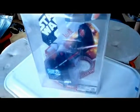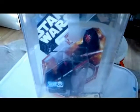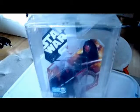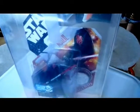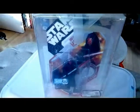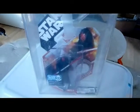If you've got space, that's a big problem here, so I'm going to have to go store this somewhere, which adds to the cost, but what can you do, because my flat's so tiny. Okay, so Darth Maul in his AFA bag, which most AFA items have when you order them, and it's a good idea to keep the bag. Okay, so let's get on with our massive haul.